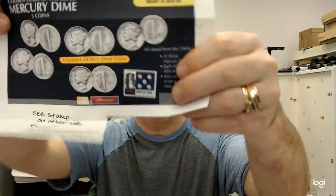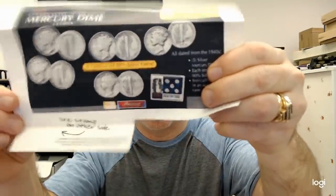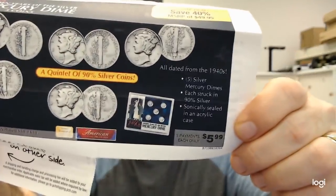But where the problem comes in is when you have a company like this, and what they're selling here is 1940s golden years of the silver Mercury dime. Five coins is what you're getting, okay? They're all from the 1940s, and they're going to be in this little holder here. I'll show you. You can see the holder down here at the bottom. Get the focus in.